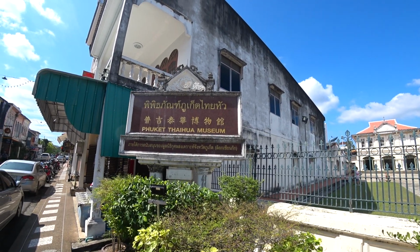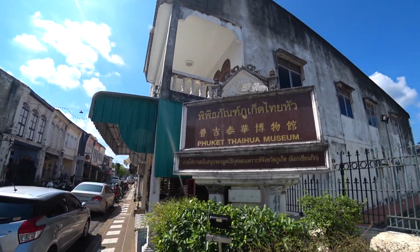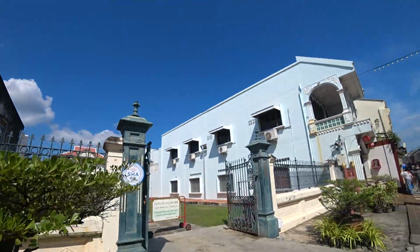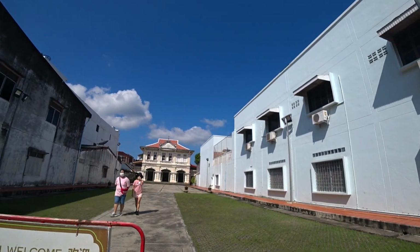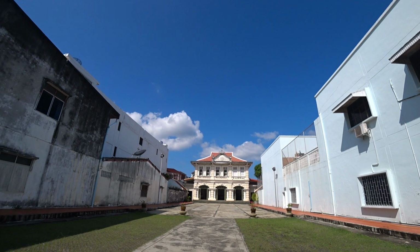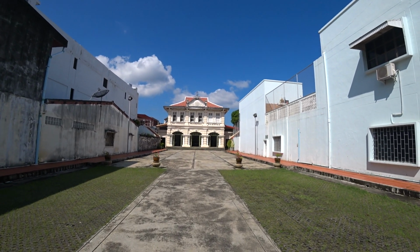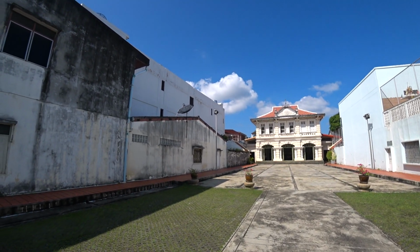So my one-day journey here continues. Found this Phuket Thai Hua Museum, which again is probably closed for visiting inside. It kind of feels now in Thailand like everything feels kind of deserted, you know. I have this feeling that I think it's closed down, and it's a little bit sad, a little bit depressing atmosphere.